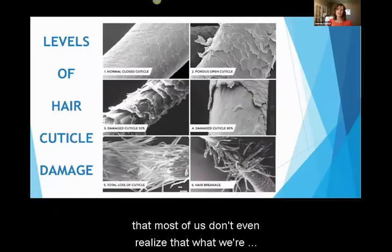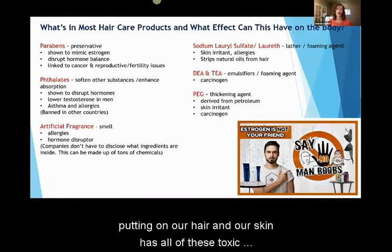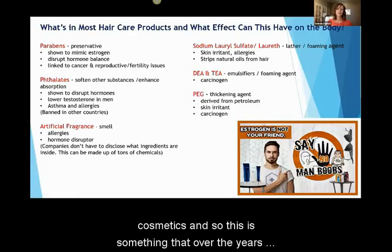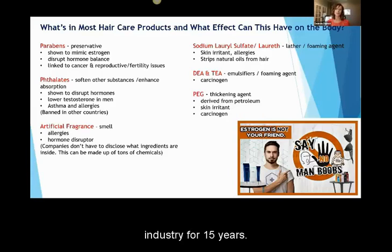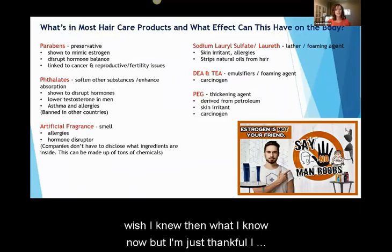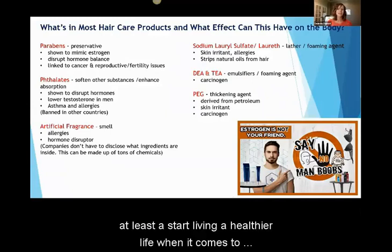I think the problem is that most of us don't even realize that what we're putting on our hair and our skin has all of these toxic chemicals. And unfortunately, in the United States, we don't have a ton of regulation when it comes to cosmetics. This is something I've learned a lot about over the years. Working in the hair industry for 15 years, I was never good about wearing gloves when coloring hair. We were around these chemicals all the time. I wish I knew then what I know now, but I'm thankful that we have this knowledge now, at least to start living a healthier life when it comes to hair care products.